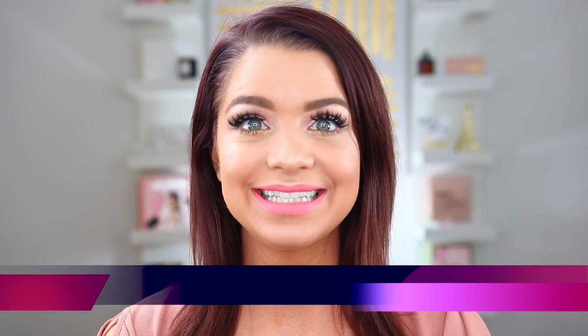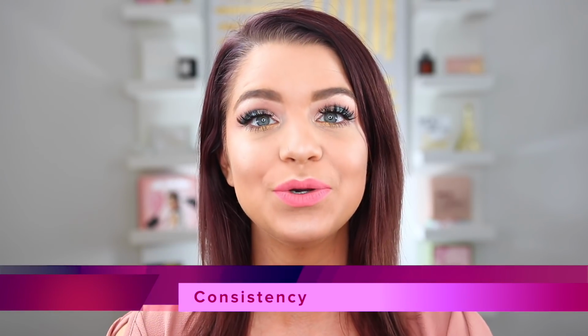Tip number 2 is consistency. This is, I swear to you, pretty much the most important rule that I can tell you when it comes to Instagram or really any social media.